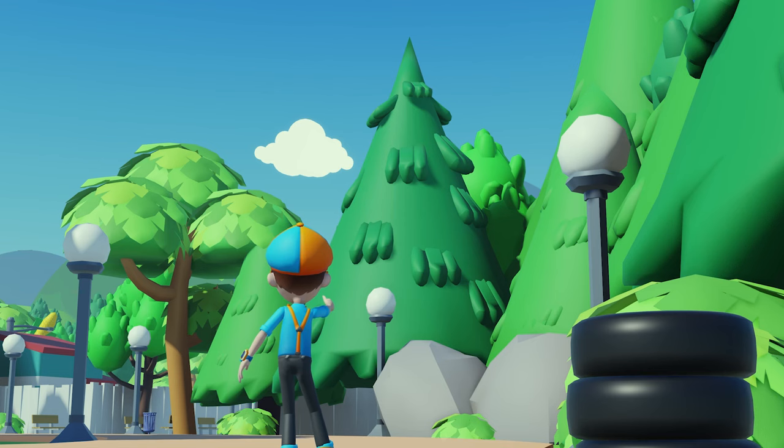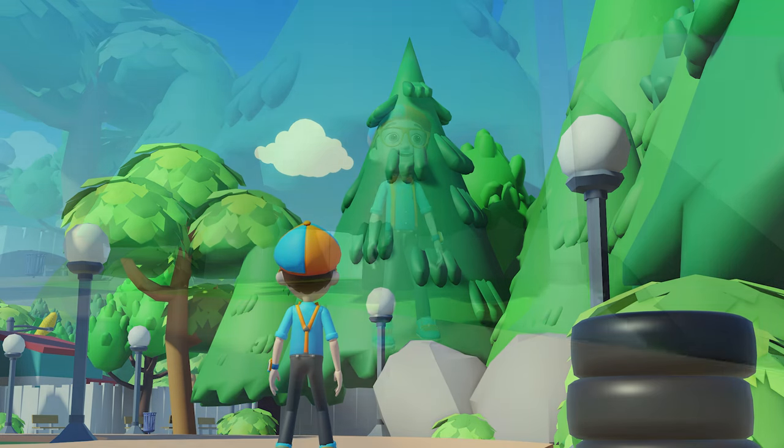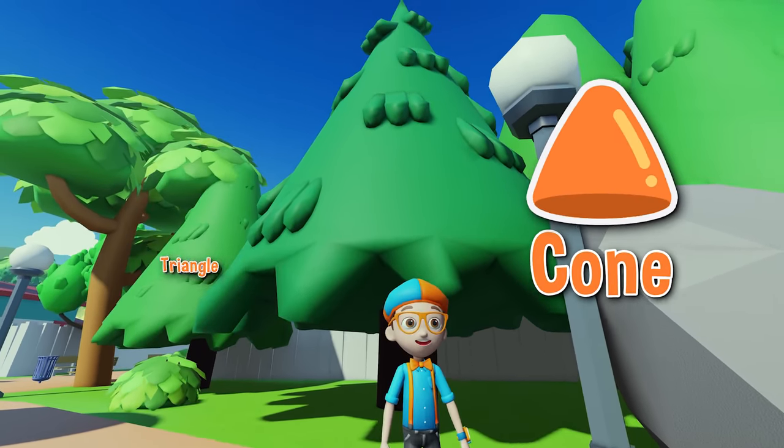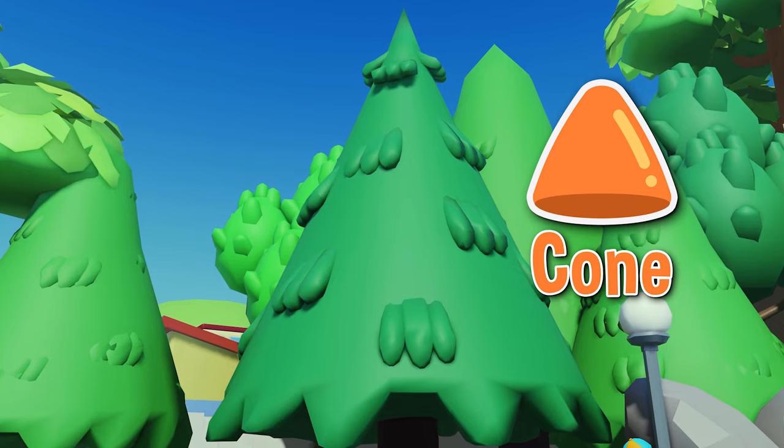Hey, look! That pine tree looks almost like a triangle. But it isn't a triangle, it's a cone! Like an upside down ice cream cone.